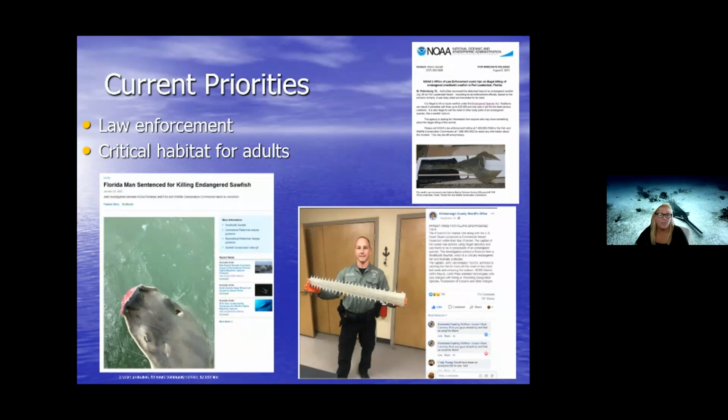Here's a case from Jacksonville of a shrimper who received 2 years probation, 80 hours of community service, and a $2,000 fine for killing a sawfish. It was caught in a shrimp trawl, and he killed the sawfish to get it out of the net. Here's an example. This is from Tampa Bay. The Hillsborough County Sheriff's Office was doing a search of a commercial vessel and found this sawfish rostra here, and the crew admitted to being down in the Keys and collected this sawfish rostrum. So we know it's still a problem that people are killing sawfish, keeping the saw, the trophy.